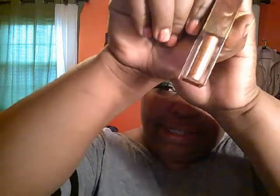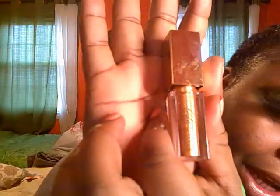Actually, it's my cousin's, but she gave it to me. I don't know where she got it, but it looks like a lip gloss, but it's not. It's like a gold pigment, and you can use it as eyeshadow, like a liquid shadow. I don't know if you can see the writing, but it's called Glow Glitter Shine Like a Diamond. I really don't know where she bought it from.